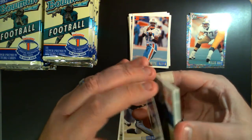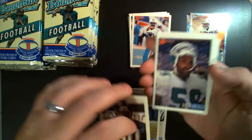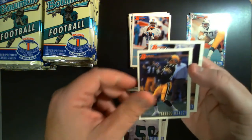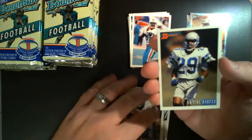Just barely sticking together. Calvin Williams. Gary Plummer. Seth Joyner. Terrell Buckley. Derek Russell. And Dwayne Harper.